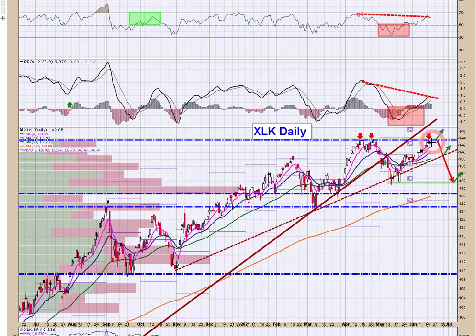I don't think it makes a lot of sense right now to try some cute short on technology. It's been resilient. What's your potential downside here? $4 down to the 50. I think that might be a hard trade.